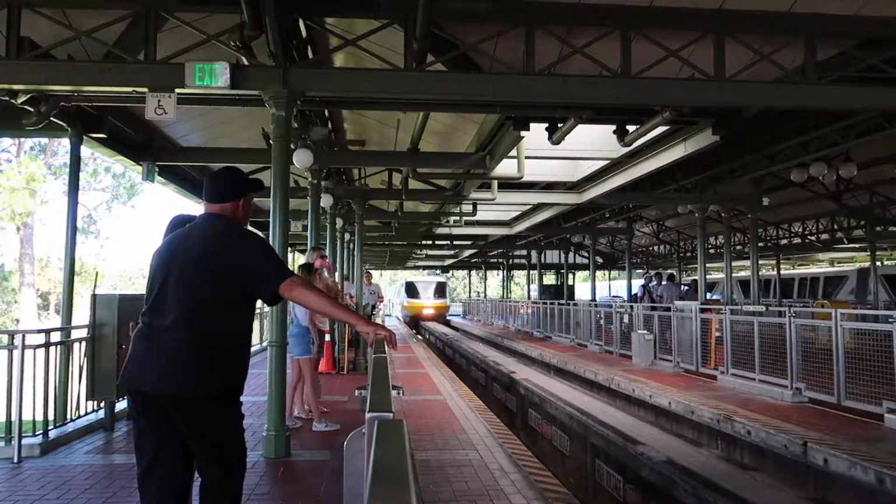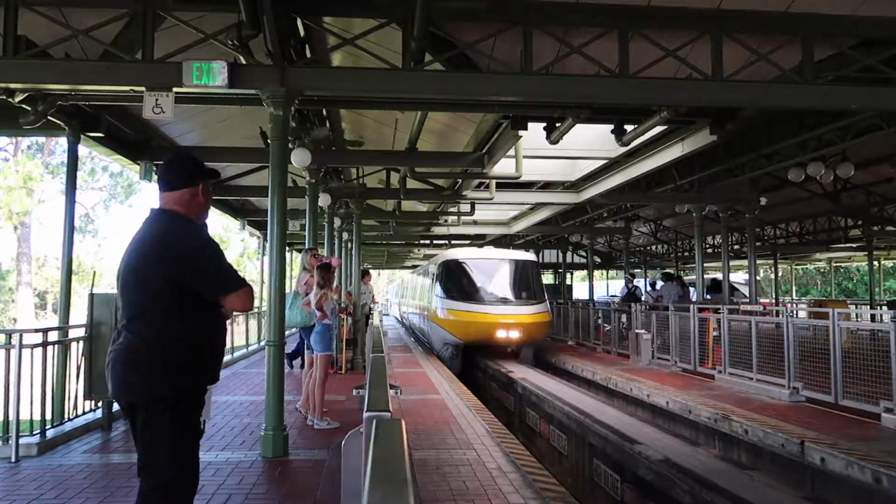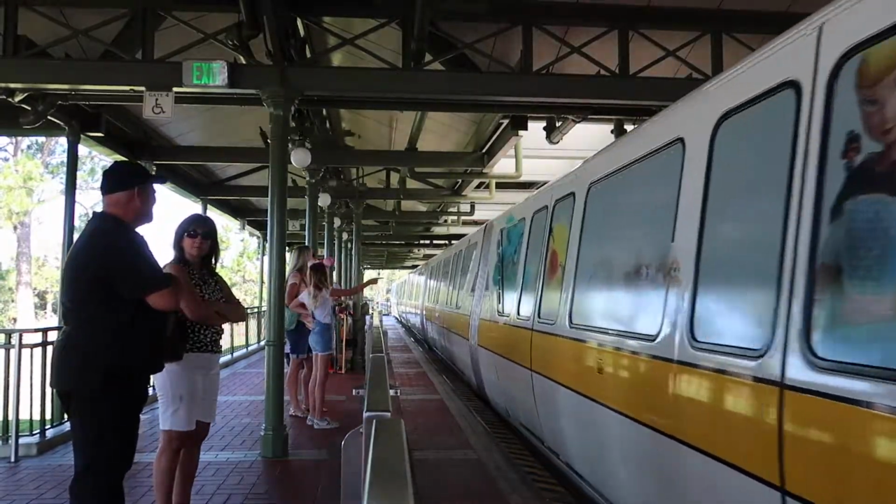One of the other classical transportation forms at the resort is the monorail. Most people that have heard or seen or been to Disney World remember the monorail. Por favor, manténganse alejado de las puertas. Yeah, so if you know some Spanish, that's probably about the extent of it. But you can take that from the Transportation Ticket Center over to the Magic Kingdom and over to Epcot as well. So that's another kind of transportation, but it's limited in where it goes.